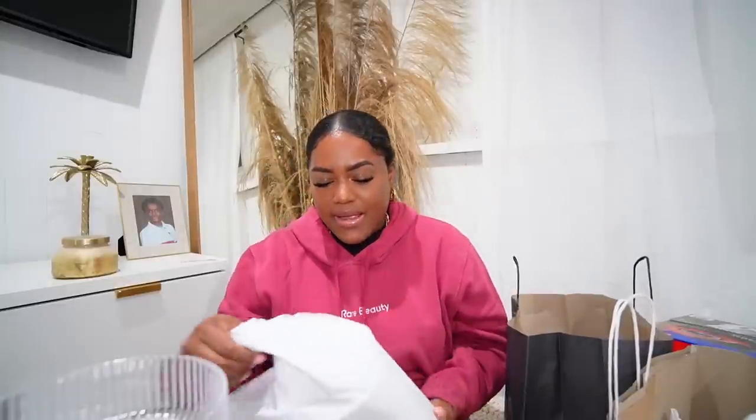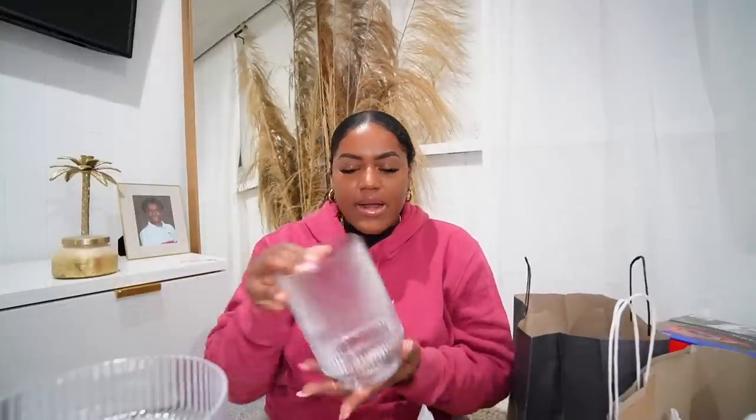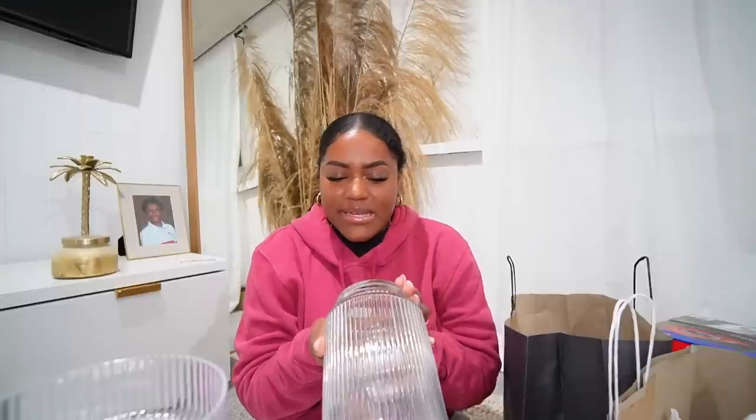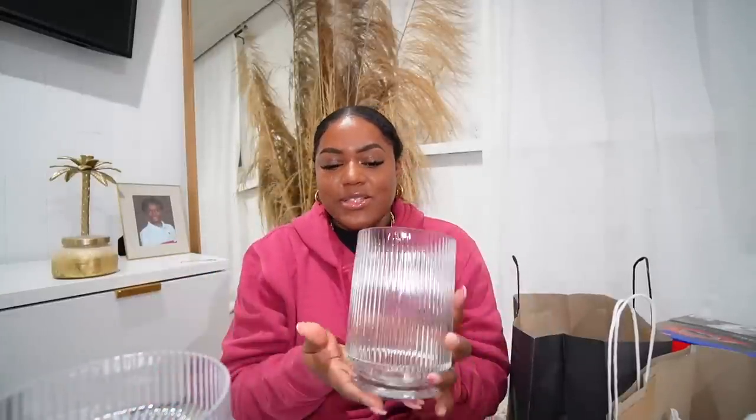And then I got a vase for my flowers. And I really love the style of this. This is a Dina fluted vase. I will have everything linked below for you guys, in case you're interested. So I got these, and this actually matches these cups or glasses. So I got this, it's going to go probably on my kitchen table or wherever I want to put my flowers. I will put my new flowers in here ASAP.